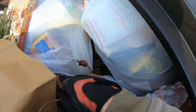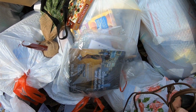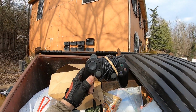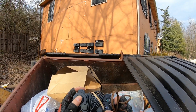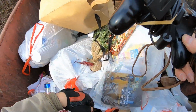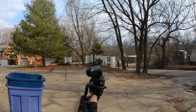So I could put a couple hours into figuring out exactly what that is, and hey, look at that. I know what that is. Take that to the video game store, see what they think about it. Looks like it's in pretty good shape. Ah, it's a Yobo, but it's not a genuine product. But anyways, looks nice.